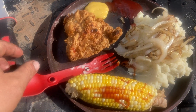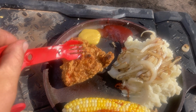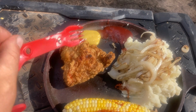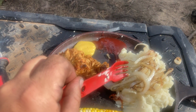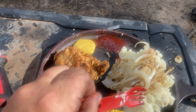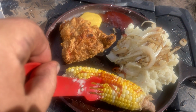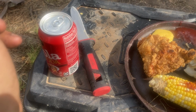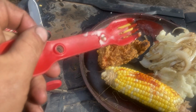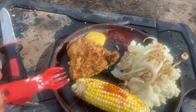Alrighty, dinner served. Got some corn on the cob, some organic barbecue, some honey mustard. This is a chicken thigh. Got a chicken wing over there in the fire. Got some onions, garnished with some sugar and some butter and some mashed potatoes. Corn on the cob, boiled and then skilleted for a little bit. Got a store-bought Coca-Cola that's cold from the cooler. And that's dinner. Happy camp dinner.